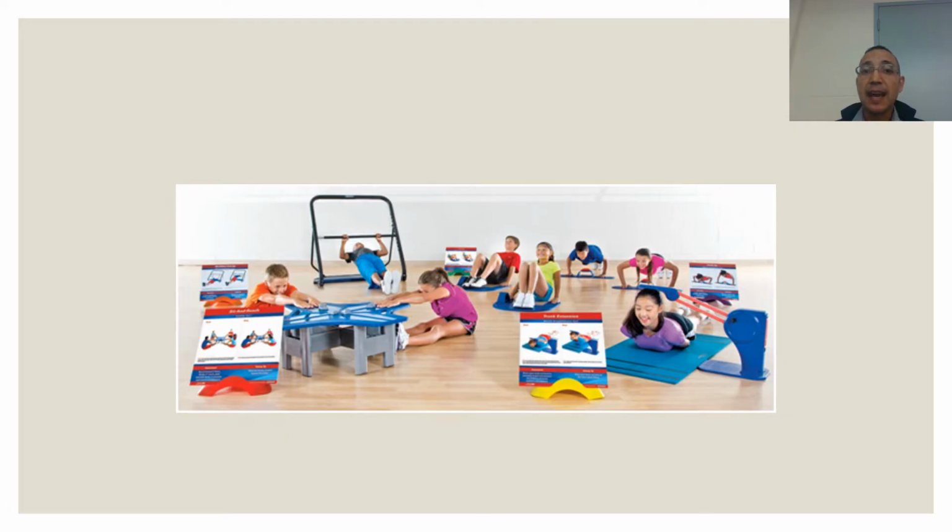Fitnessgram is a health-related physical fitness assessment. Each of the test items were selected to assess important aspects of a student's health-related fitness, not skill or agility. Students are compared not to each other, but to health fitness standards, carefully established for each age and gender, that indicate good health.